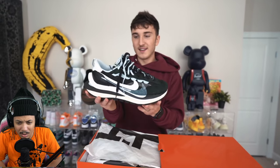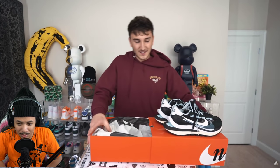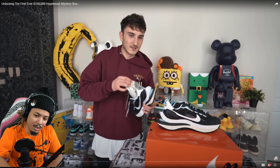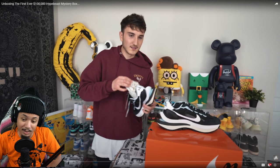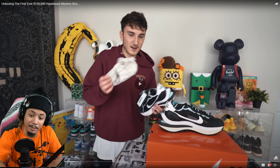Dang, these are nuts. These are my size. I might have to try them on. I don't know. That's an interesting shoe. We're starting off small, but hey. I took the L today on those Tor Yellows, but I like those, man. Well, I thought they were ugly at first. I ain't even gonna cap to you, but I wouldn't mind a pair. Not gonna be all bangers.